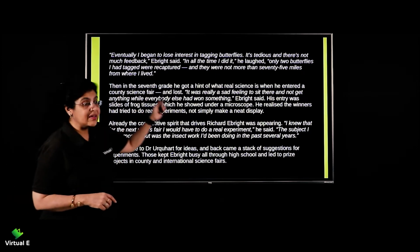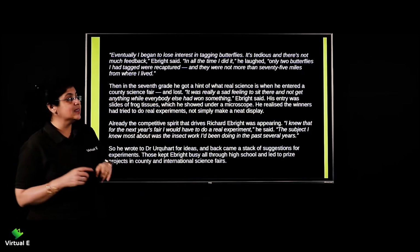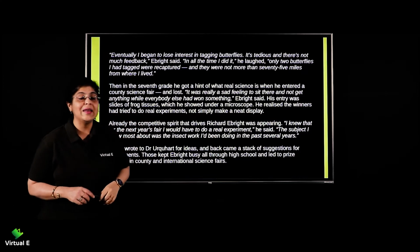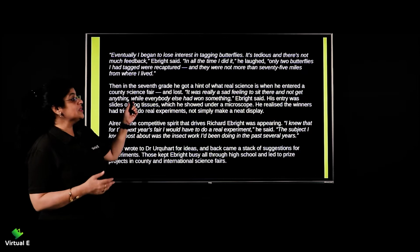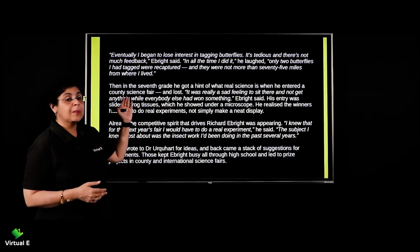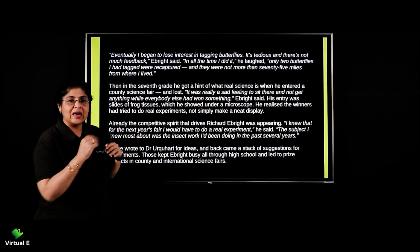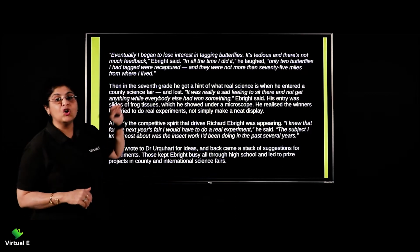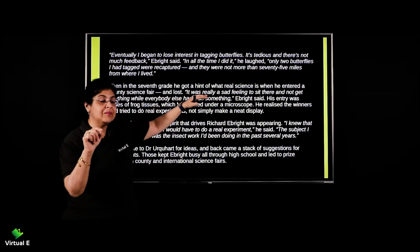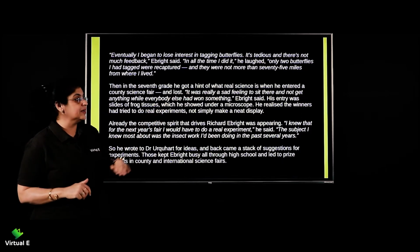Then in the 7th grade, he got a hint of what real science is when he entered a county science fair and lost. When he was in the 7th grade, he participated in the county science fair. County is what? Your region or your state. At the state level, he participated and he lost there. But there he got a hint of what is real science.